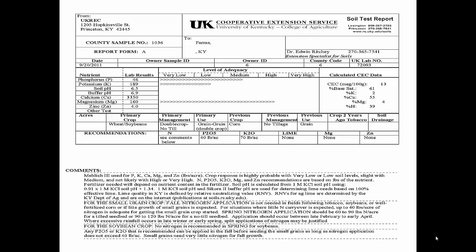These recommendations are the same ones that are in AGR1. They're generated from the recommendations we have in AGR1. You get questions on this all the time. Over here, ignore this whole section. CEC, base saturation. Are CEC and base saturation important? Yeah, they are. What does it tell you on your farm? Not a whole lot.